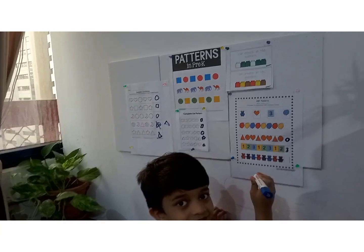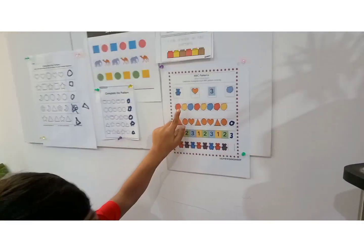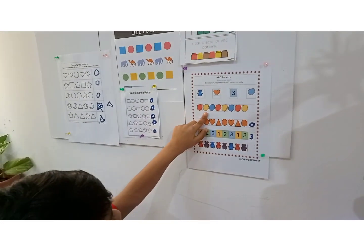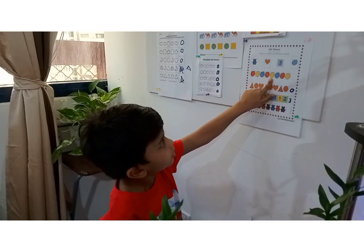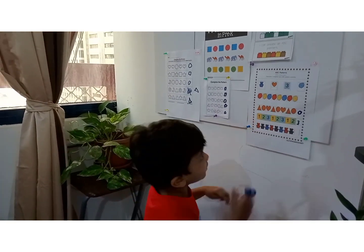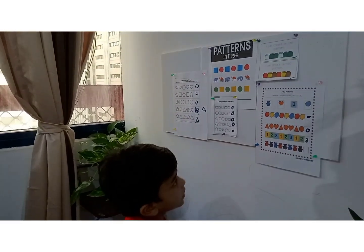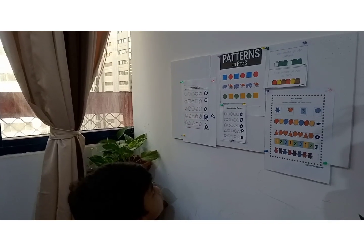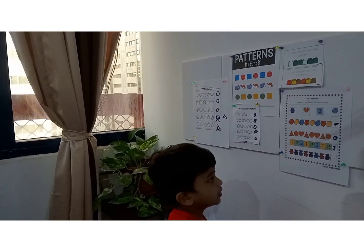Oops. Okay, next. This is red, yellow color. Blue, red, yellow. Yes, it's blue. There is one pattern. After red, yellow. After yellow, blue. The pattern repeats.